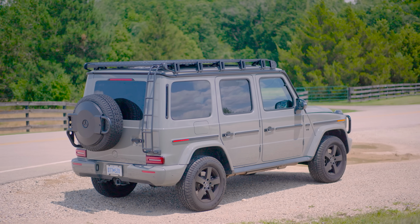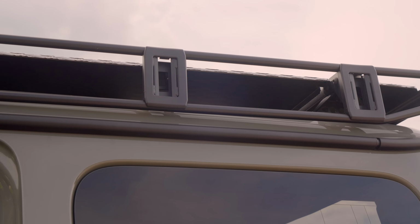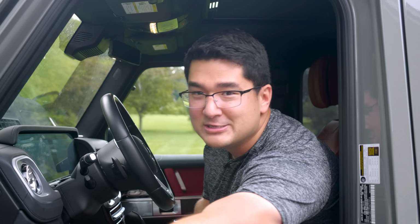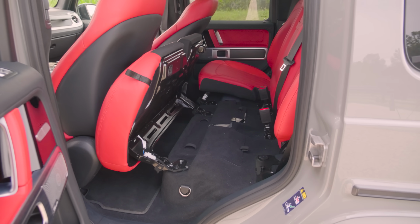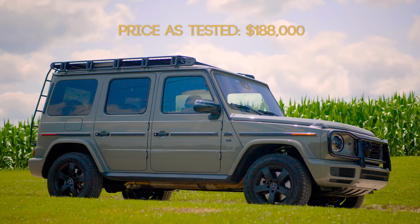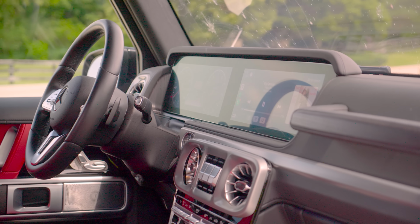And you get some of the things that you are used to in a vehicle like this, like its build quality. Listen to this door. You get that sort of bank vault solidity to this car. And honestly, you should expect that for this price. The G550 starts at an eye-watering $139,000. Fully loaded, it's $188,000. From an interior electronics perspective, this is all old Mercedes stuff.